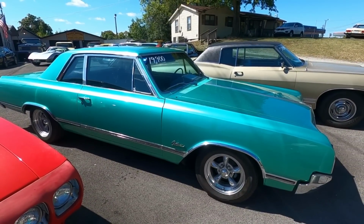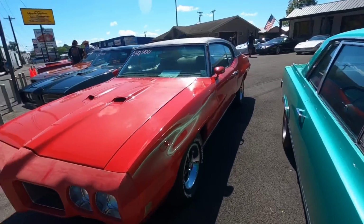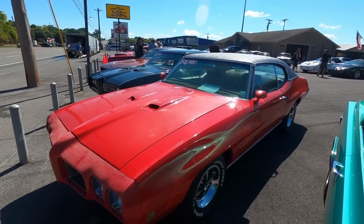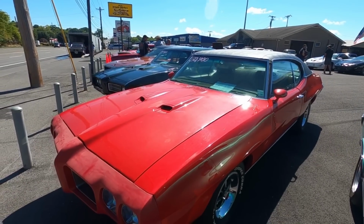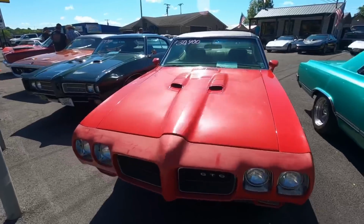And of course, people walk in every single day and they're here buying cars. So if you do come in person, you will see a lot of stuff that is future posts. What about a 1970 Pontiac GTO sitting here? This one's $30,900.